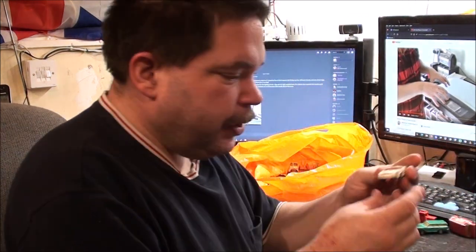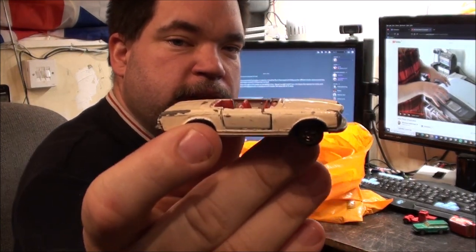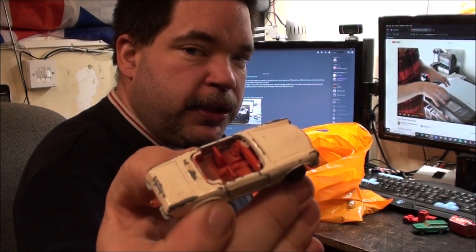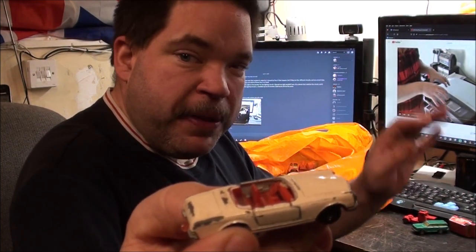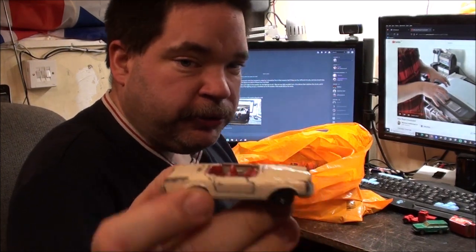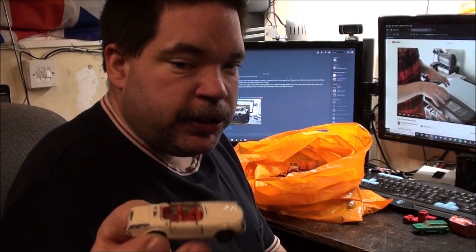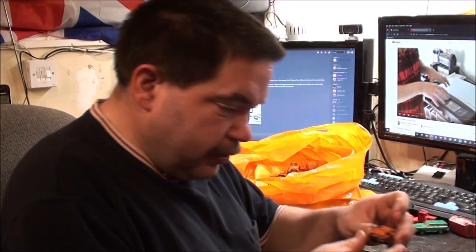Not to worry. Here's another one that I bought, most likely to go in the scrap box. I've got a few of these now and they're all missing the bloody window, and I've even got one in yellow. Also missing the window. Mint paintwork, missing the bloody window. But at least this has got doors and wheels on it and a good interior, so it's got some good spares with it at least.